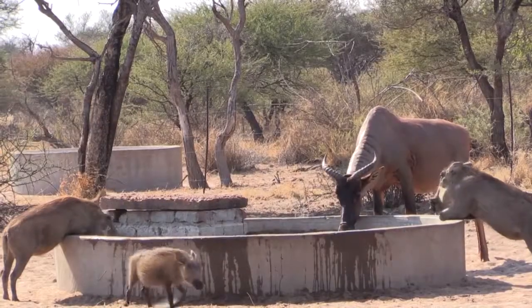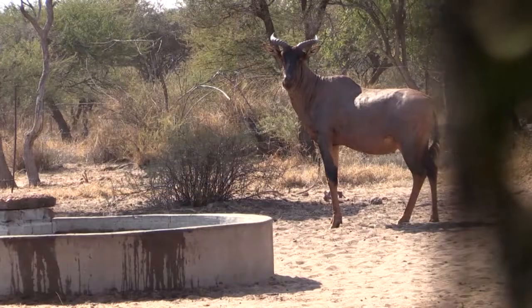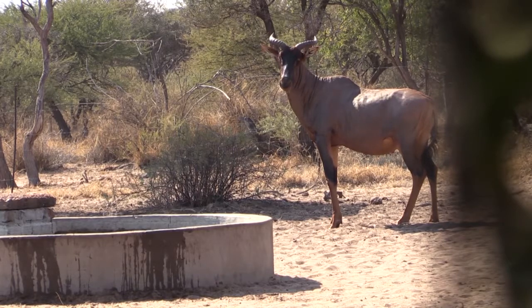And we're looking at this thing, and the body's really weird on these. The front is actually way taller than the back. As he walks away, it almost looks like a moose, kind of.